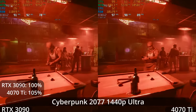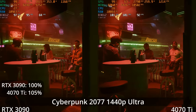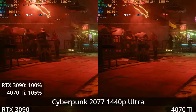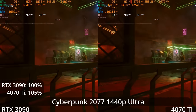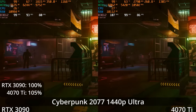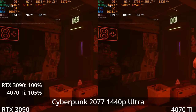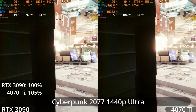Anyway, Cyberpunk 2077 is not a new game anymore. It's a little over 2 years old now, but it's still one of the most demanding games out there, especially once you turn on ray tracing. But I thought before we turn on ray tracing, let's just try it out at the Ultra preset without ray tracing. And at 1440p, both GPUs are delivering excellent results, although the 4070 Ti is a little bit faster.